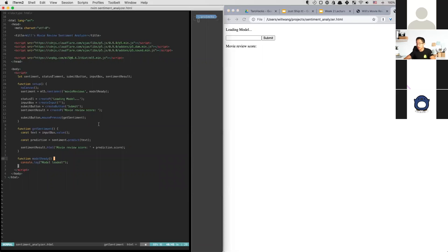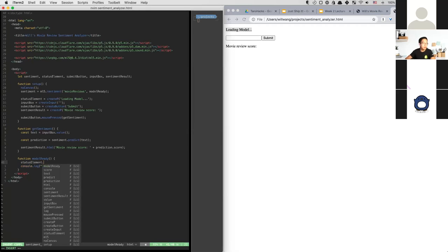Awesome, cool. So one more thing, this text up here is always saying loading model, so that might not be good. So in our model ready callback, when the model is ready, we're going to change that text. This loading model is from our status element here. So I'm just going to do status element dot HTML, say model loaded.